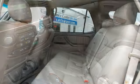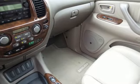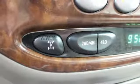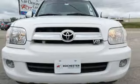Toyota reliability and quality make this full-size SUV an intelligent choice. Deep luxury and refined road manners make it a joy to own and drive. See it for yourself today.